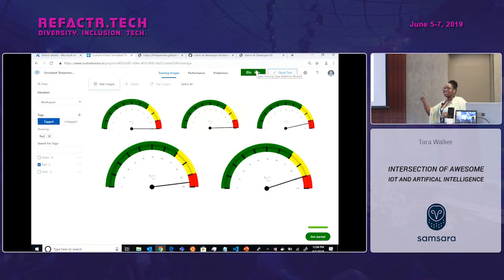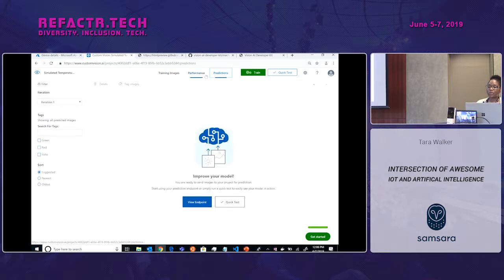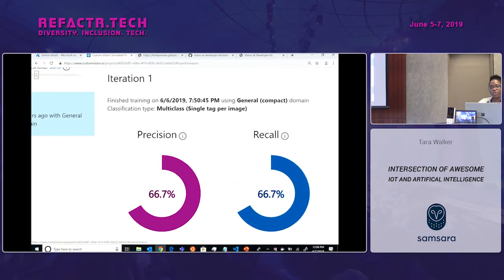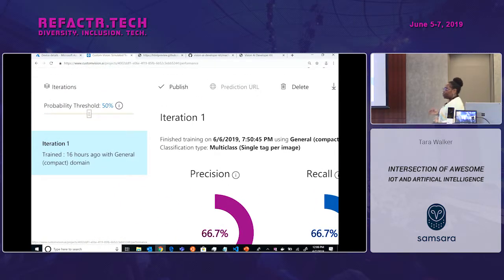Then we can go back and mess this up and do all the other kind of stuff. Once I complete that and it trains, then we can do a performance test. So let me blow this up. You can determine what's the probability threshold of each of the items.